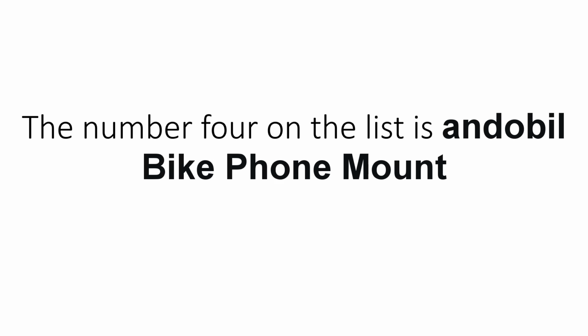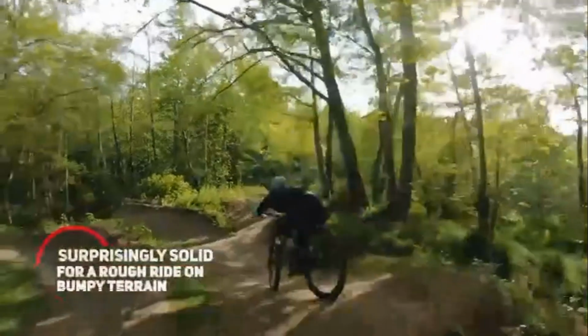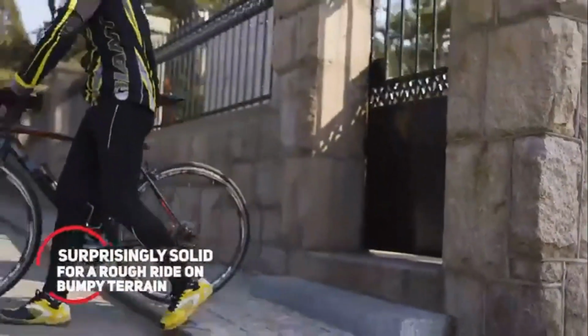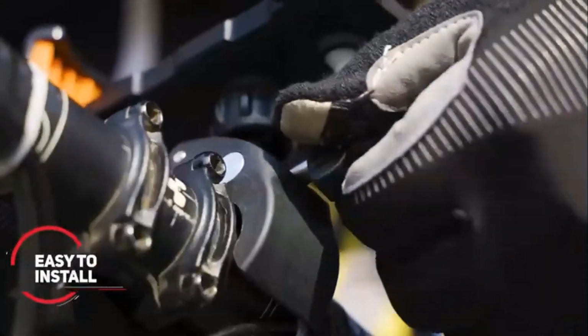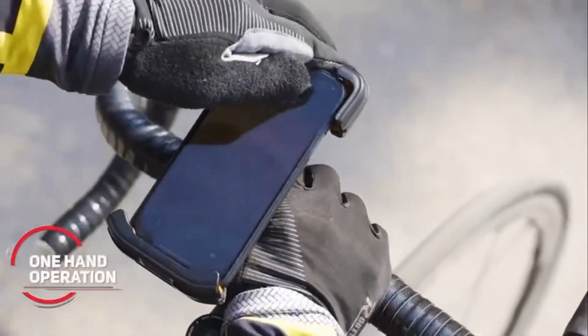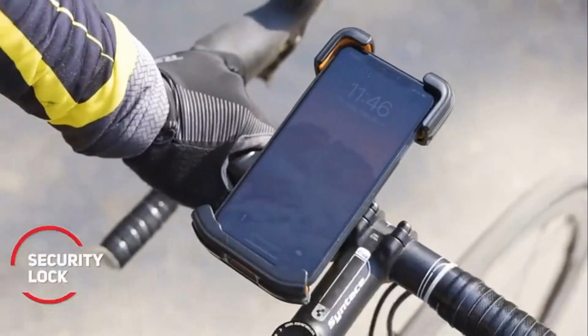The number 4 on the list is this bike phone mount. Grip and protect your phone in all directions. To prevent your device from falling, make sure of the safety of the mobile phone in high-speed cycling or on a bumpy road. Upgrade stable design, anti-shake and no wobble. This bike phone mount with a unique design handlebar clamp and silicone butterfly bands makes sure that your phone is more stable during the ride, and wouldn't slide even with severe bumps.